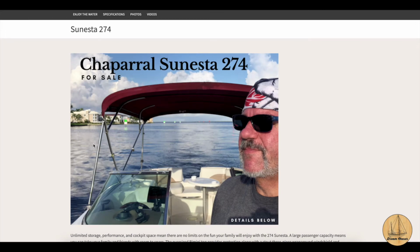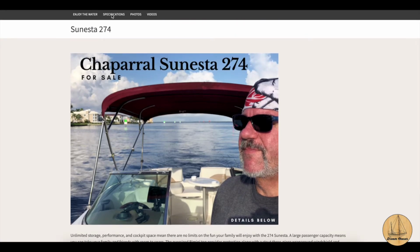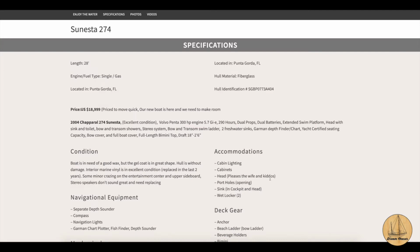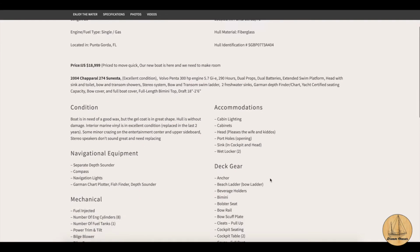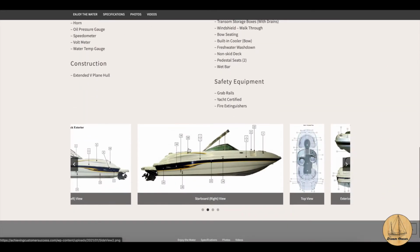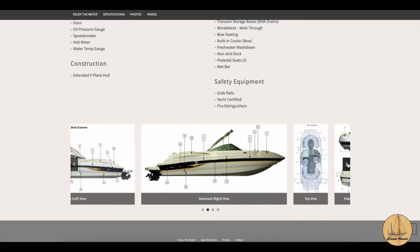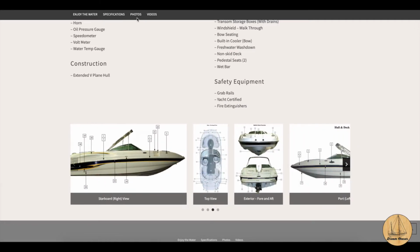I created a website. It talked a little bit about the boat, the type it is, and a quick blurb about the actual details of the boat and the price right up front. I then created a specifications page so somebody can look at all of the details about the boat, the number of hours, the hull identification number, the price, all of the accommodations that it has, and also some of the manufacturer's deck layout photos so they can see exactly what that looks like as well.